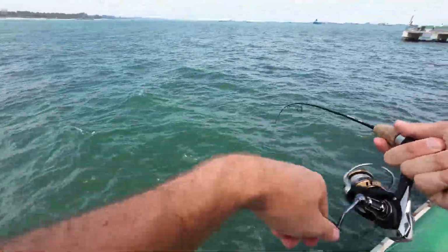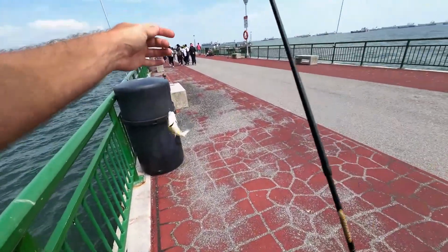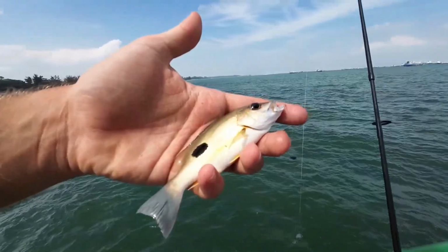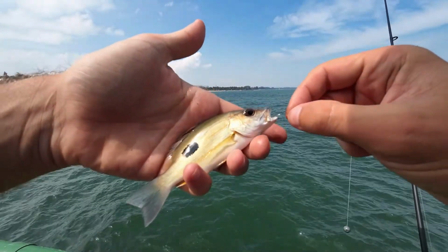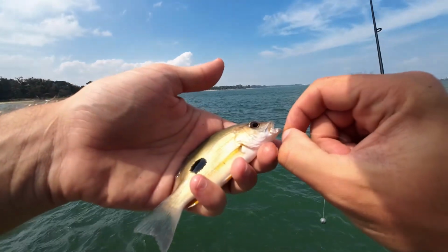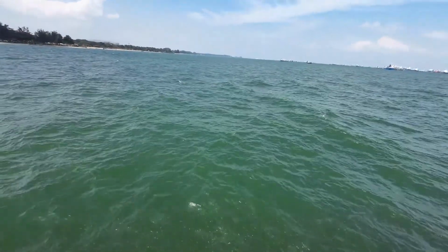There we go. I knew I had a fish on, but I was also snagged. Got ourselves a snapper. I believe this is going to be the second one of these guys for the day. If I'm not mistaken, a Russell's snapper. So let's get this guy back. See what else we can find on the bottom.